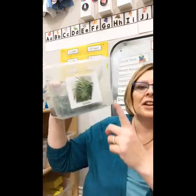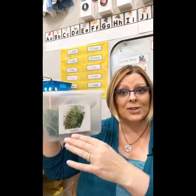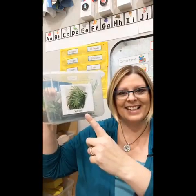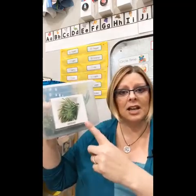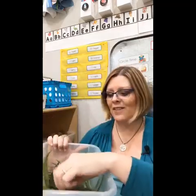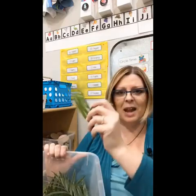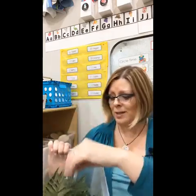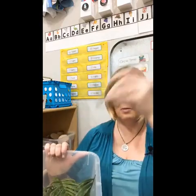Okay. So then we have some leaves. Now, leaves, we know they die really quickly. So these are fake, but the label is in the packet that you can have. There's a label on the tub and then a matching label on the shelf. And then I just cut up a bunch of fake plants that I got. I can't remember where I got these fake plants, probably some dollar store somewhere. But I just cut them up and made them more manageable.